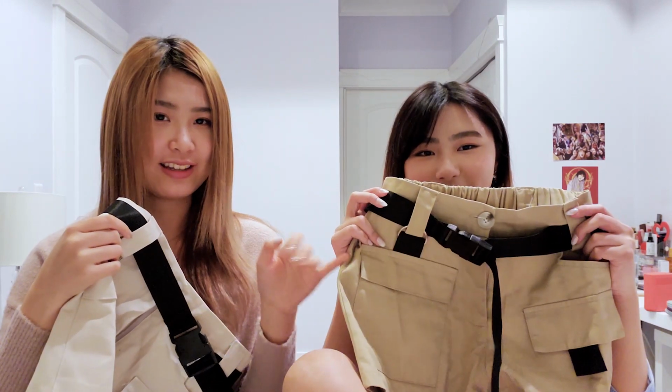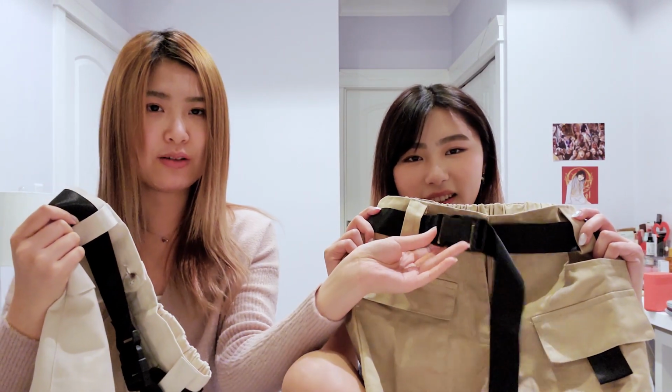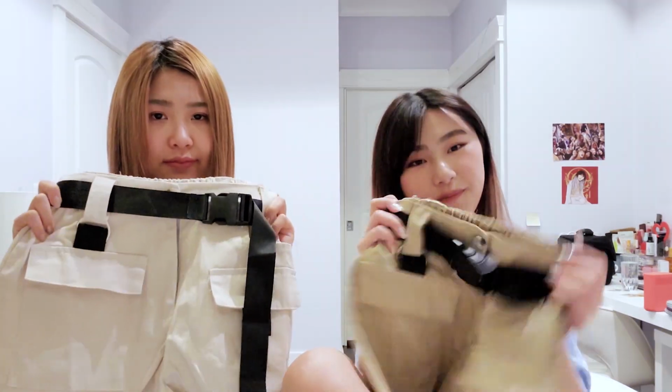Personally, out of the two colors, I like this khaki. It's more legit. Yeah, it matches more with this belt, because this ivory looks kind of soft, like a soft girl aesthetic. There was a green one too, but it was sold out. Instead. How much would you rate it?